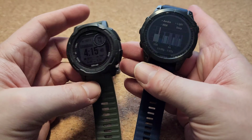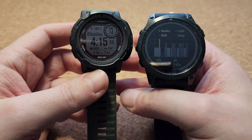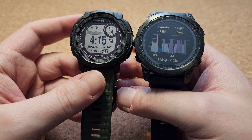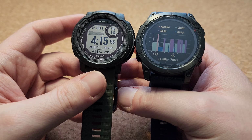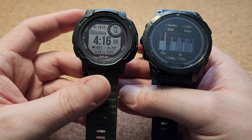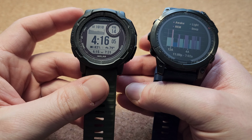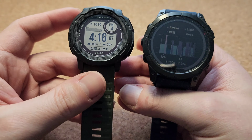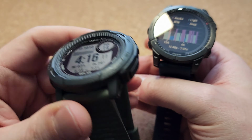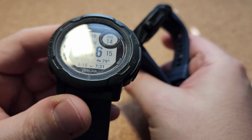I've never tried that one, but taking these two apart, if I had to choose, if I had to sell one of these or get rid of it and only hang on to one, it's a tough choice, but looking at the totality of everything in terms of how I use it, the cost, battery life, comfort, I think I would choose the Instinct 2. I think that's probably the one I would recommend.